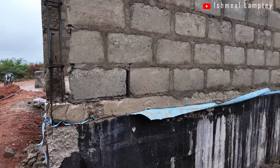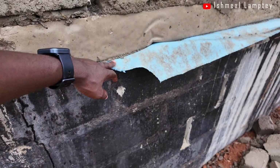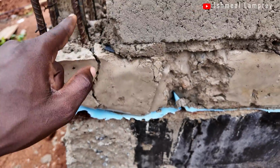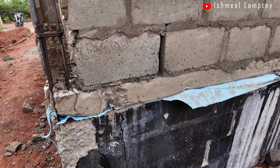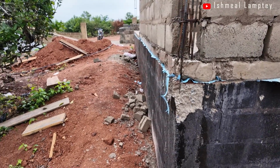So I believe you can see the DPM. So we painted the bitumen, we have DPM, and there's DPC. I don't know if you see it. So you have DPC on the floor before the block work came. So that is so far how far we've gotten with this.